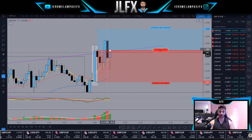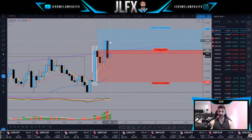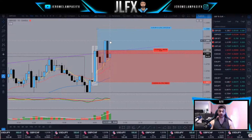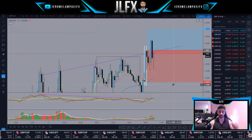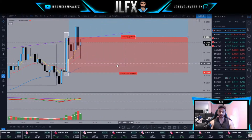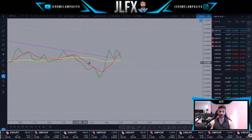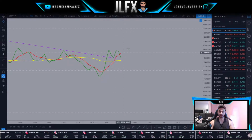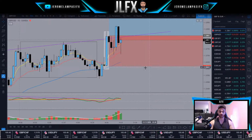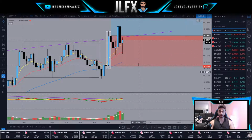So if we can get a candle break above 1.32920, could definitely see this come higher, but never say never. But I think we will probably get that bullish momentum. I'll pay attention to this green bar here, which is the RSI on the TDI, and you can see volumes picking up as well.